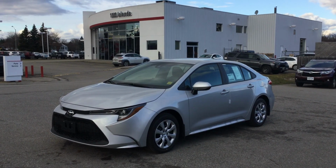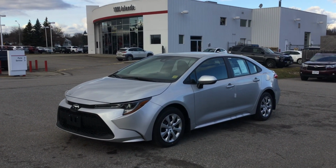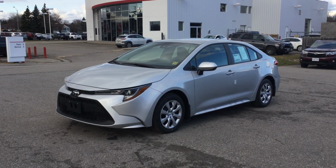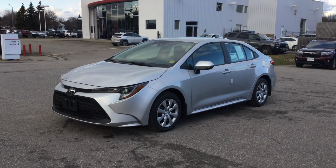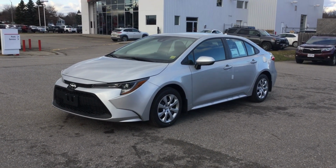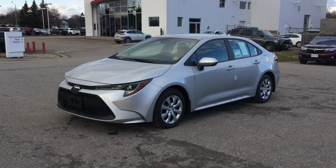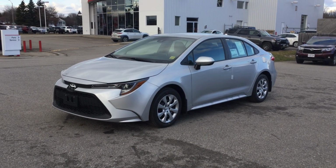So there you have it, folks. There's the 2021 Toyota Corolla LE front-wheel drive. This is a fantastic vehicle for the price. I cannot stress that enough. Honestly, at the end of the day, it's a perfect commuting vehicle, or a really good long-distance vehicle because of its fuel economy. And with all the features you get for a base model, it is something that you guys should seriously consider if you're looking for a new vehicle that you're not going to spend an arm and a leg on and still get a lot with.